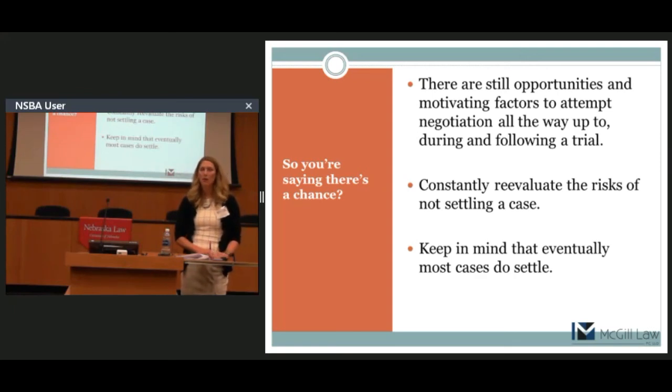Maybe you find out that opposing party could really use some money right now, and if you're on the side who is making the offers, that might be a great opportunity for you to revisit the negotiations if you find out that information. Again, reevaluate your strategy throughout the whole case. That kind of goes back with the motivational factors, but keep checking back in with your strategy and seeing how things have been met. Maybe you need to adjust, maybe you've learned new facts, but continue to do that throughout the whole process.